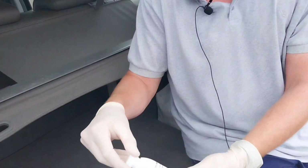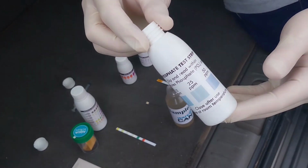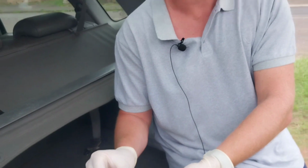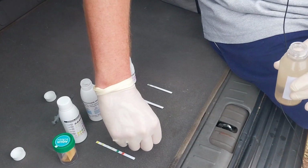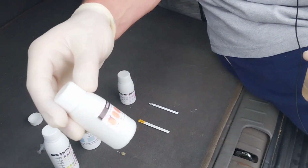What we're going to do for the second sample, this is phosphates. Now, phosphates are something that you'll find a lot in fertilizers. So obviously high levels of this means you probably got high runoff of phosphate into your river system, and you obviously don't want too much of that coming in. So once again, we just dip it in. We're going to wait for that to change its color, and then we've got metals. I think that's kind of self-explanatory.